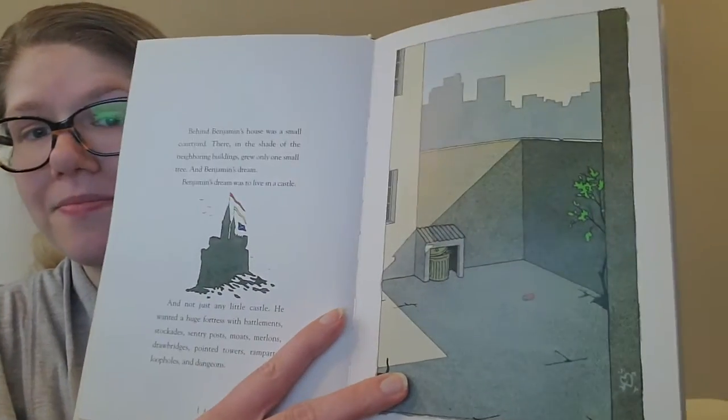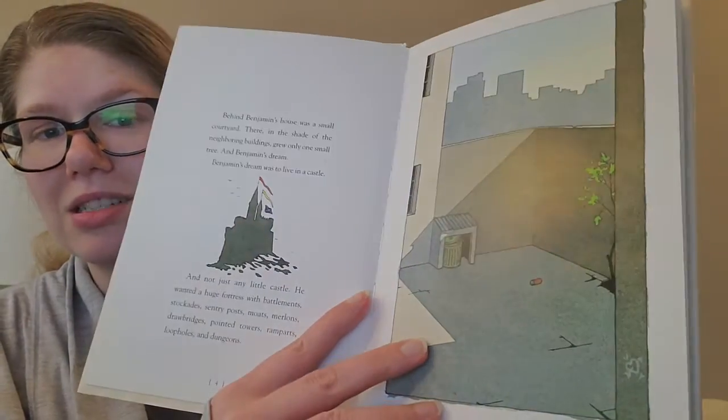Behind Benjamin's house was a small courtyard. There, in the shade of the neighboring buildings, grew only one small tree, and Benjamin's dream. Benjamin's dream was to live in a castle. And not just any little castle. He wanted a huge fortress with battlements, stockades, sentry posts, moats, merlons, drawbridges, pointed towers, ramparts, loopholes, and dungeons. Wow, and there's the little tree.